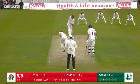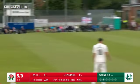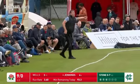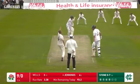In the rain today. Stone in to Jennings. It's angled away down towards third man. That'll run away for 4 runs. Played nicely by Jennings. So there's been some good games.